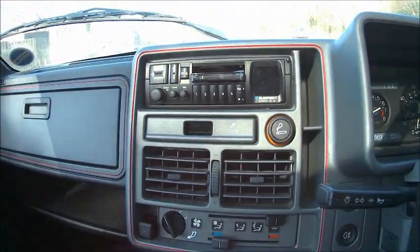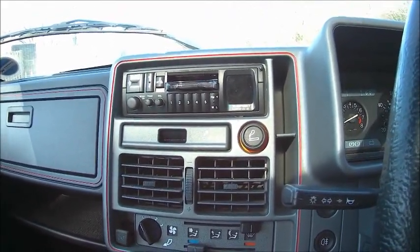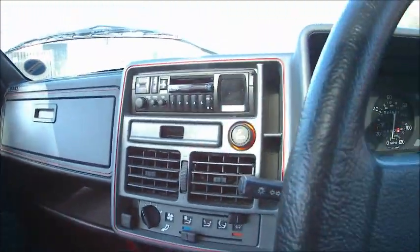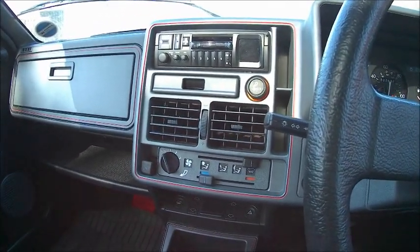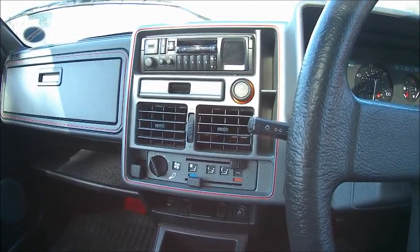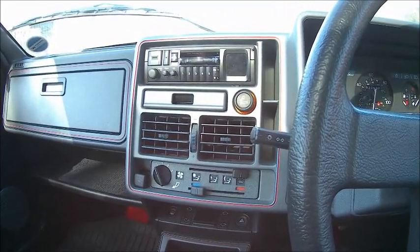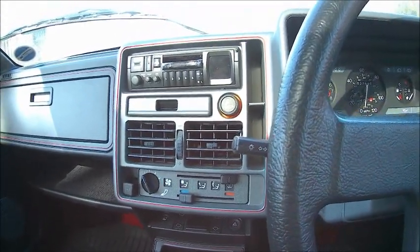Now, the more observant of you will notice that the stereo is not actually the correct one. They did fit Blaupunkts in these, and I think it's got these Blaupunkt stickers on, so I think it is close to what it would have had. When I bought the car, it had a Phillips unit in it, which I wasn't quite convinced was correct, but it was very neatly wired in, so maybe it was. But anyway, the tape deck on it was completely knackered, so I decided to replace it with an almost correct Blaupunkt. I might get the Phillips one repaired. We'll just see how we go.